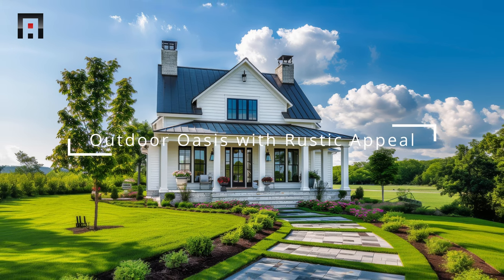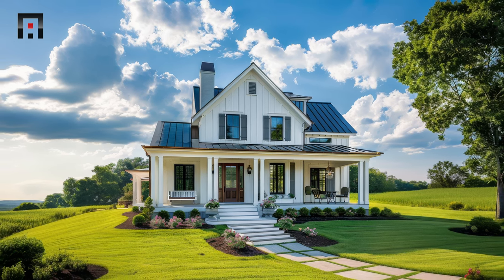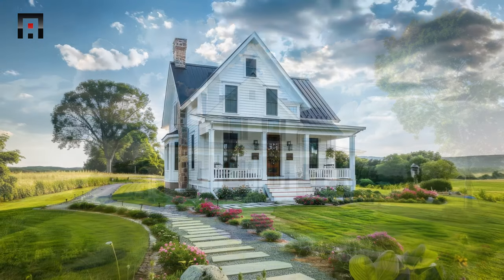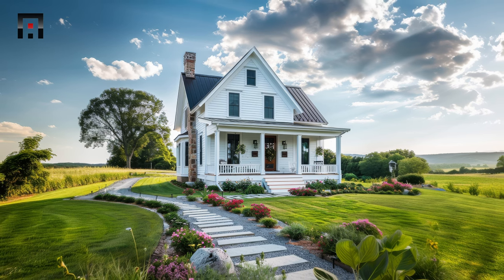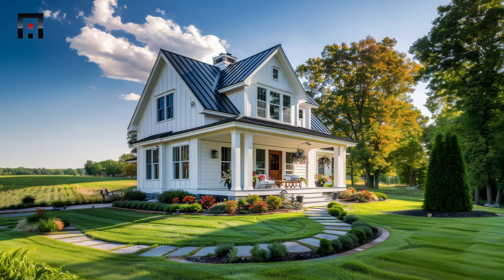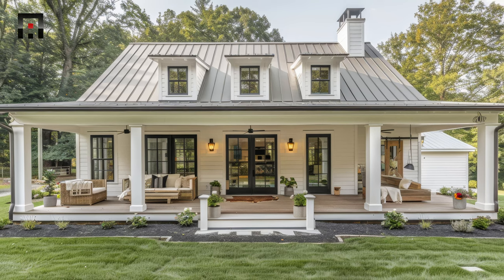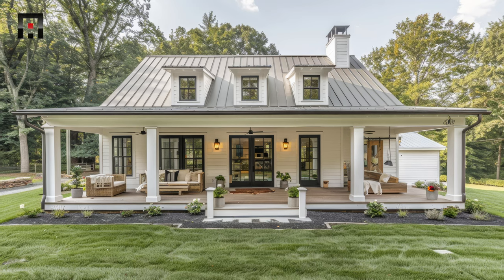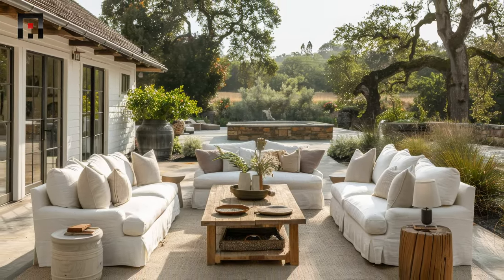Outdoor Oasis with rustic appeal. Step outside and you'll find a charming backyard retreat that extends the farmhouse aesthetic. A covered porch with comfy seating provides the perfect spot to enjoy morning coffee or evening cocktails, while a detached barn-style structure adds additional rustic character to the property.